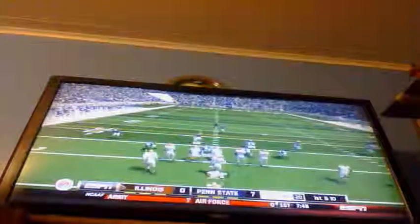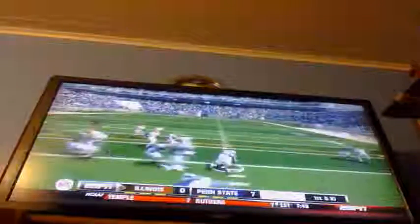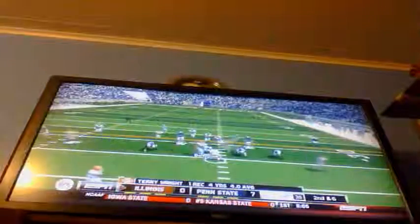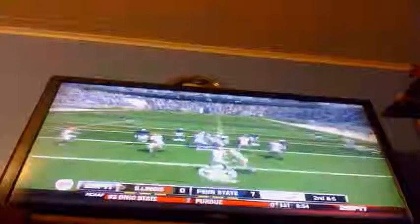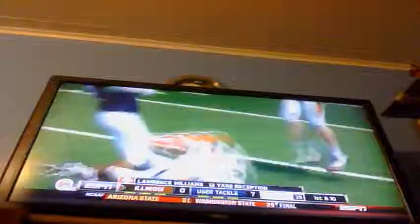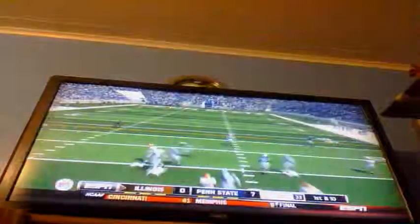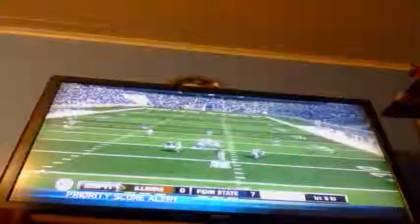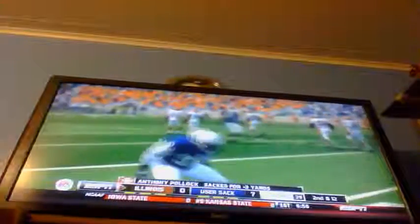Here we go. Penn State on defense and Illinois on offense. And a quick throw here by Illinois, pick up a 4. And another quick throw, as it is a 12-yard reception, and the first down for Illinois. And it's sacked, loss of 2.